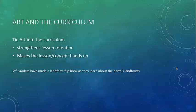One thing that I like to focus on is trying to tie art into the curriculum, because by learning about something, say in science, and then they come to art and they get that hands-on experience, it really helps to strengthen the concept that they're learning and help the child remember what they're learning. And also by making it hands-on, you're engaging another part of the brain. The kids will remember, oh yeah, in art class we did the landforms, and the valley was deep and blue, and it helps give them a visual to the concept that they're working on.